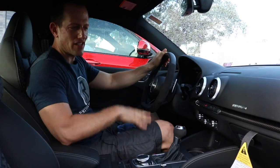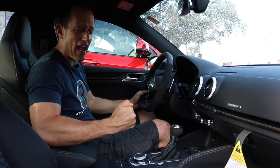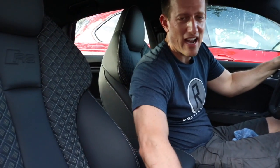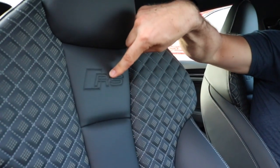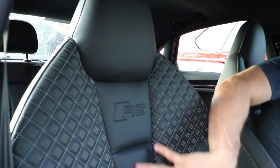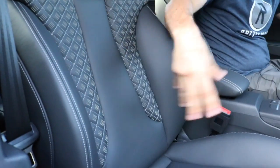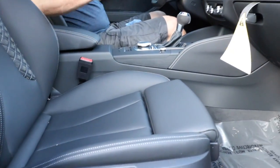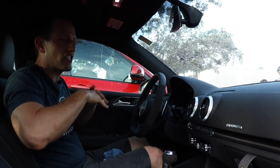All right guys, we're sitting inside this RS3. I love, love, love the interiors of Audis. Check out these seats. The leather is just such a nice quality. I like the stitching, the RS embossed logo on the back here, and it's a one-piece back. I think when a performance seat is one piece, it just has a really, really sexy look to it. Really simplicity inside, and I think that's like a German quality, is just simplicity.